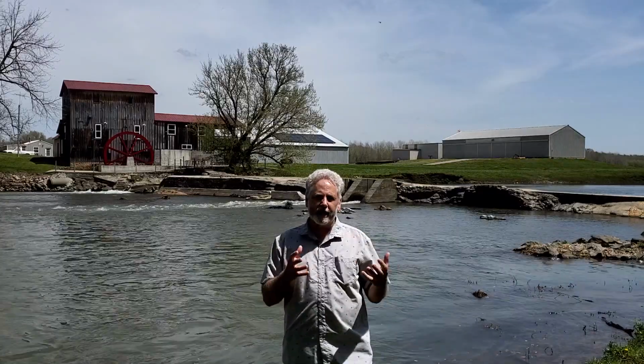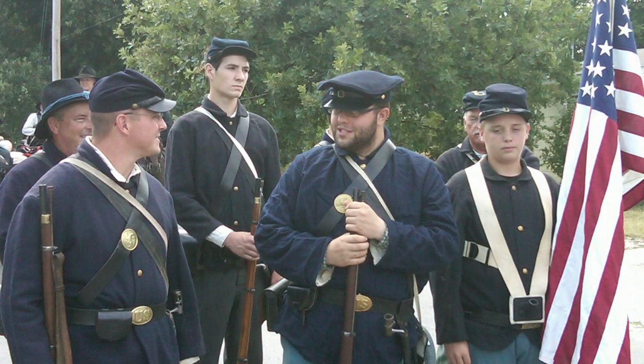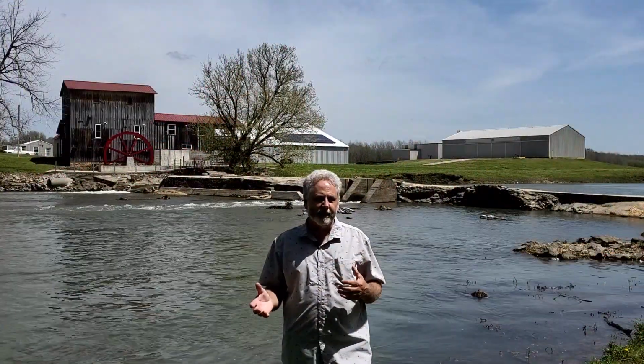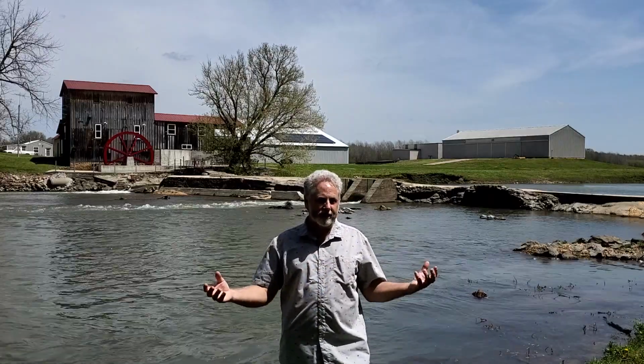As these skirmishes went back and forth, the North and the South didn't want assets to fall into the other hands. So when they would retreat from an area like this, oftentimes they would burn the mill to keep the other side from getting it. So for a mill to have survived the Civil War in this belt is really a big deal.